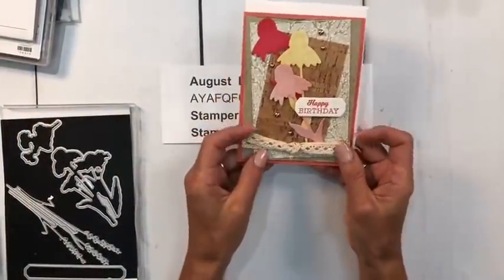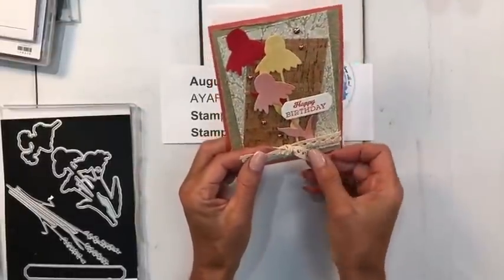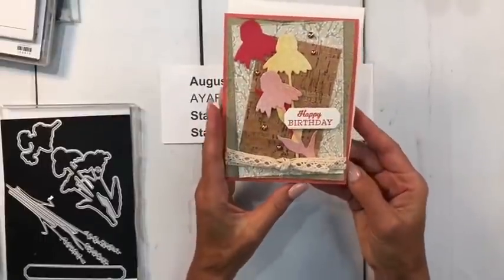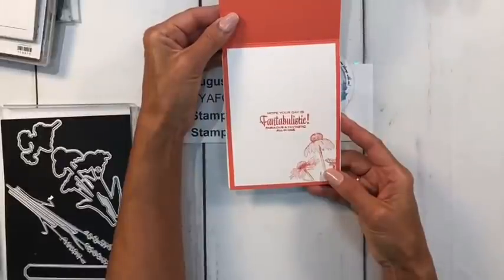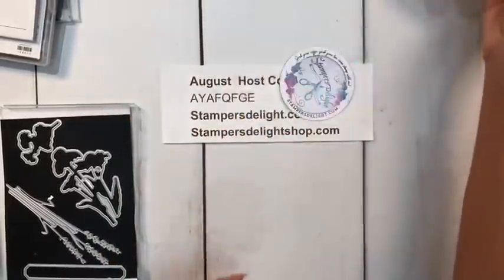And of course, there's that ribbon. Now the ribbon is a little thick, so I will tell you that I don't like tying a bow with it, but a knot looks lovely. And this is a tent fold card. Hope your day is fantastic. So there's another card with that set.